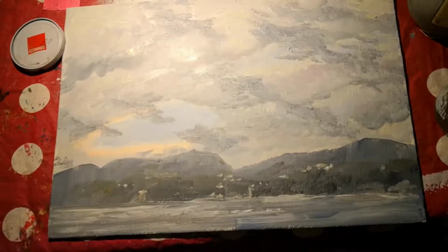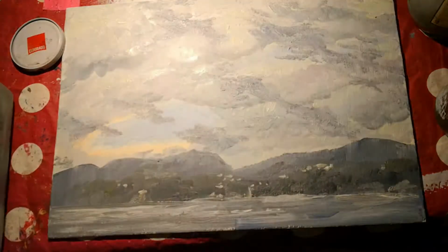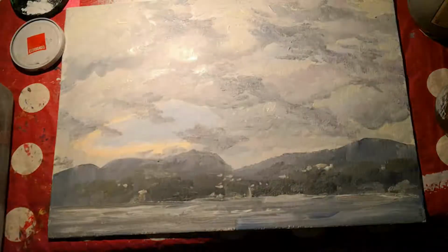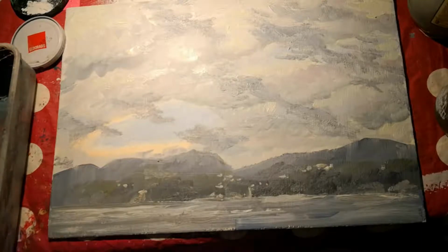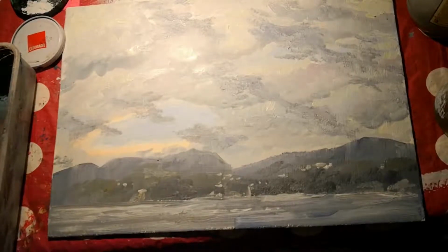Oh, I don't even know how I am going to tackle this. This was a poorly planned stroke of luck. Yeah. But what I'll start by doing is getting some more color. Ha ha ha.